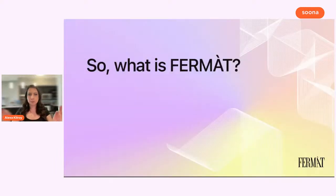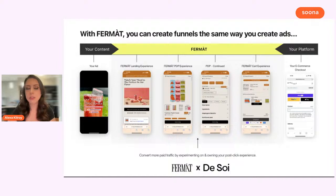Last piece, and then I'm almost done. So big question, what is FERMÁT? If you haven't heard of us yet, let me give you the quick rundown.